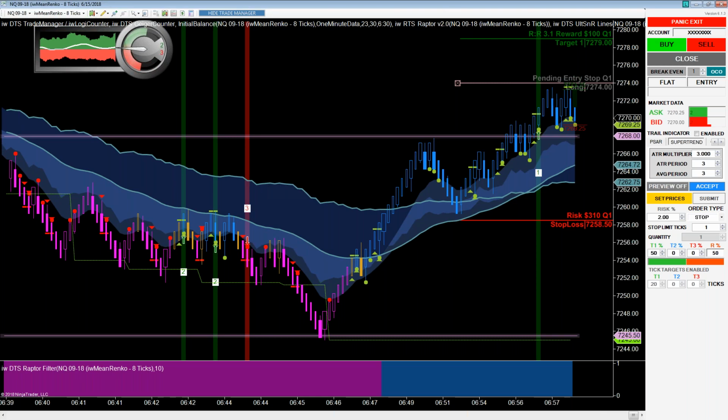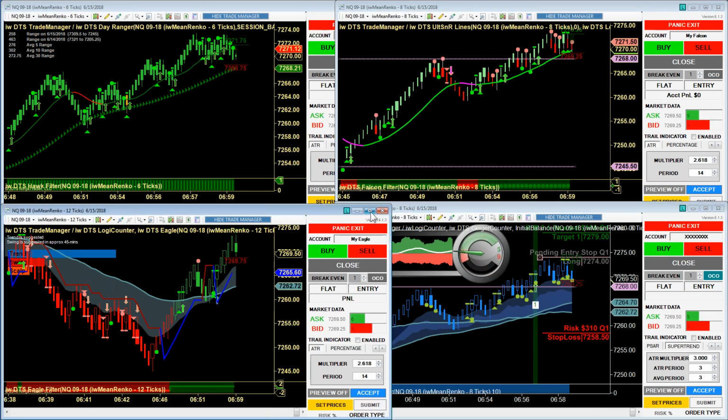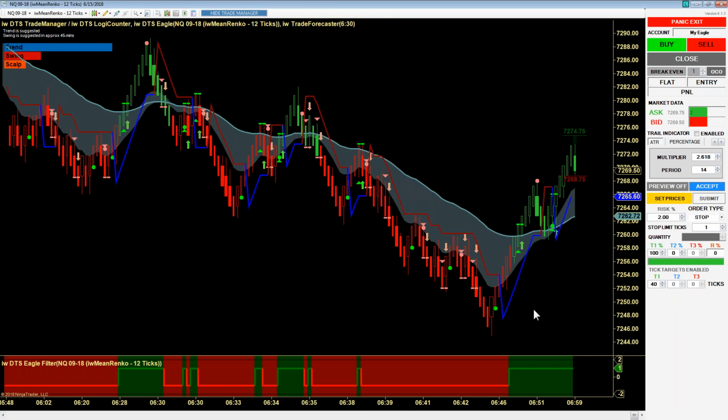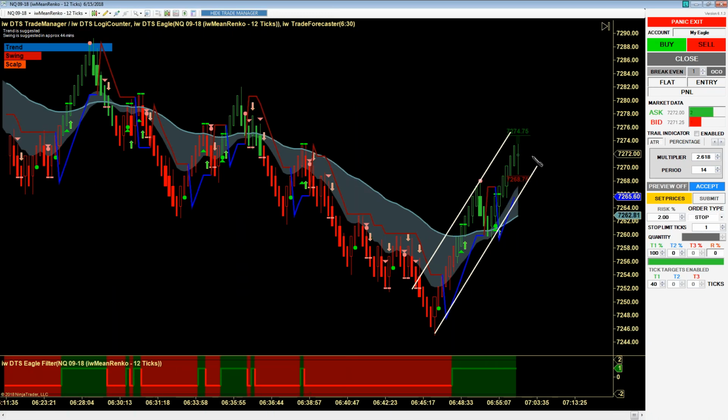No, are they not quite ready yet? Let's see what is going on here with the rest of the birds. What concerns me is this eagle, whether this is just turning into a gigantic bear flag. See how tightly it's channeling like that? We know that when a market is, well, there's always the initial breakout, which can be fast, but I don't know if this is it.